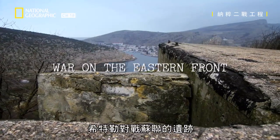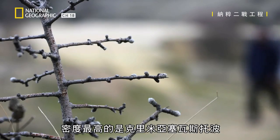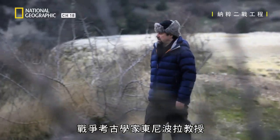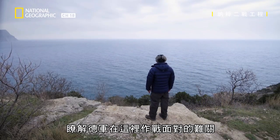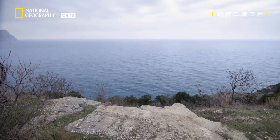Remnants of Hitler's war against Russia still litter Eastern Europe. No more so than in Sevastopol, Crimea. Conflict archaeologist Professor Tony Pollard has traveled to the shores of the Black Sea to discover just what the German troops fighting here were up against.